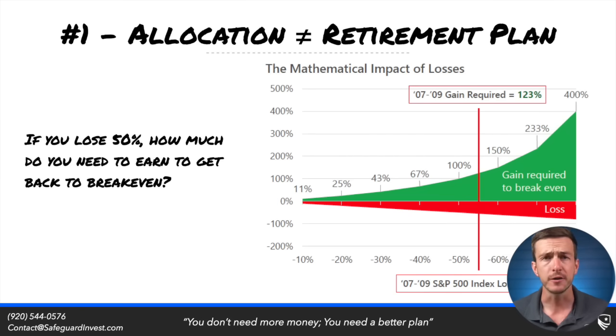But retirement is different. When you're in the accumulation phase and the market drops, you have time to recover. Say your portfolio drops 50%. Well, you need to double your portfolio or make 100% to get back to break even.